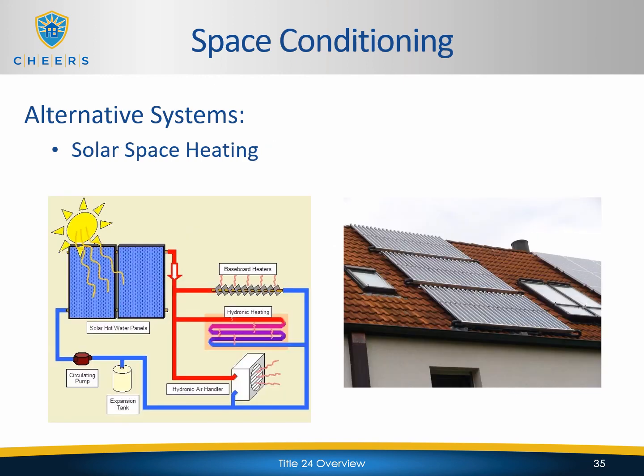While you may run into solar space heating systems out in the field, solar space heating systems are not recognized within the prescriptive packages or the performance compliance method. So they might be used as a backup of some type, but they're not part of Title 24 per se.